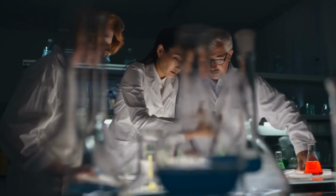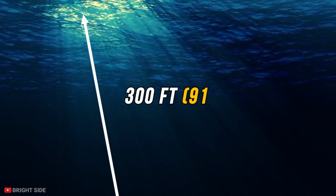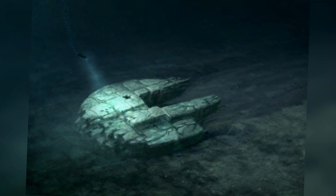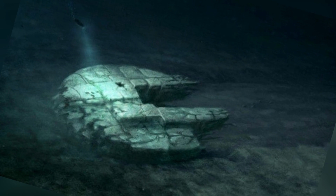In 2011, a deep-sea exploration team called Ocean X came across the unusual object 300 feet below the surface. They reported malfunctions in their electrical equipment whenever they came within 61 meters or 200 feet of it. Speculation about what this object is has ranged all the way from a natural formation formed by ice flows when the Baltic Sea was forming, to a UFO, to even a Nazi structure.